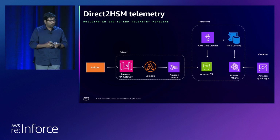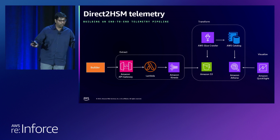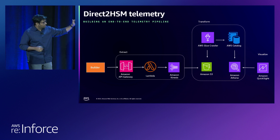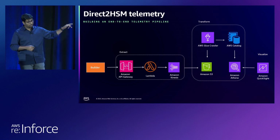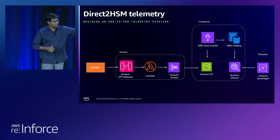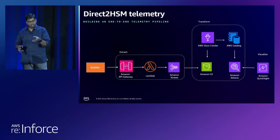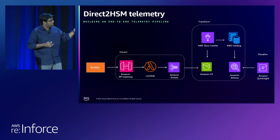So from the Kinesis, it gets to our S3 bucket, slightly longer-term storage, and we can spin off new workflows from S3, so that's the idea. So the transform phase begins with S3, and we have Glue crawlers defined that crawl the data based on an interval, and they transform the data into a data catalog in AWS. And the final piece of the transform phase is Athena. So Athena, for the users that don't know, is going to do SQL queries on the data.